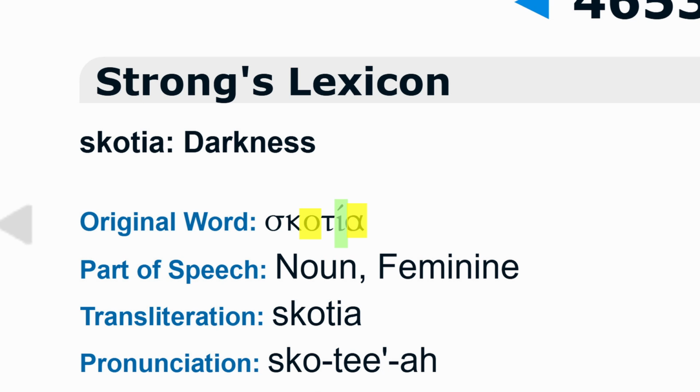Vowels and diphthongs are the foundation of syllables, and Scotia has three vowels, so it has three syllables. The accent is on the second syllable, which is the second vowel, the letter iota. Remember when I said there's a second way of pronouncing iota? This is a case where it's pronounced E instead of I. Try saying Scotia with an I sound instead of an E sound. Isn't the E sound more fluid?